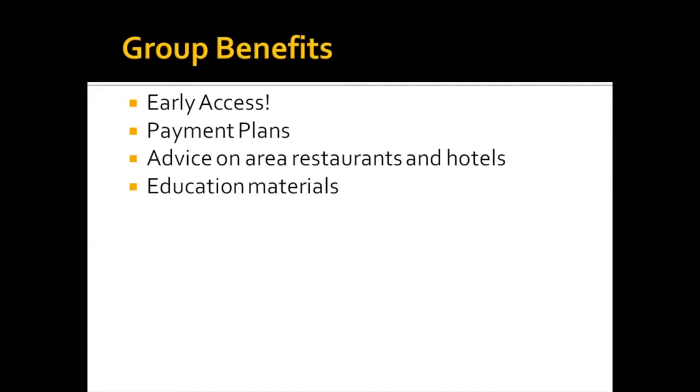To go over some benefits that our groups receive, by booking a group to visit Ford's Theatre, you're immediately eligible for some exciting benefits. Not only do you have access to tickets early, before the general public, you're also eligible for payment installment plans or to pay upfront for your tickets while ordering. We also provide in-depth advice on area restaurants, hotels, and attractions. We can also provide in-depth materials that our education department provides on a routine basis. We have tons and tons of materials throughout the year to provide for your groups.